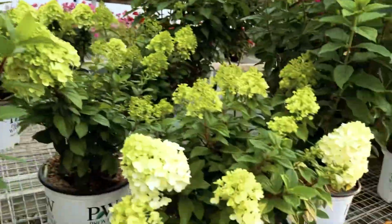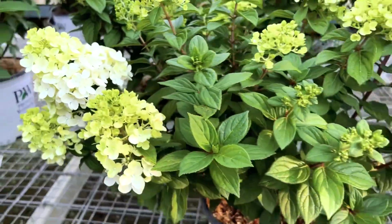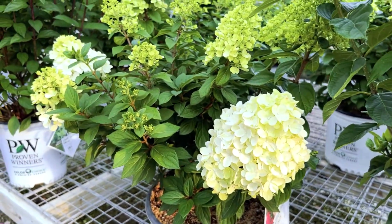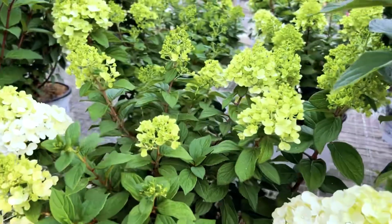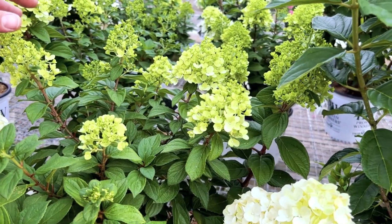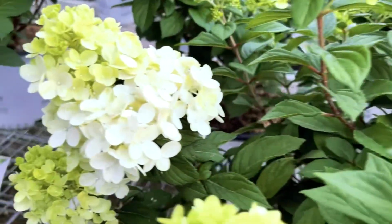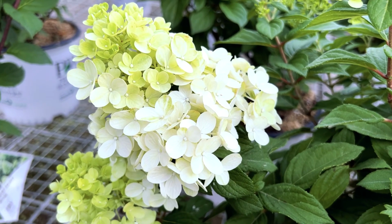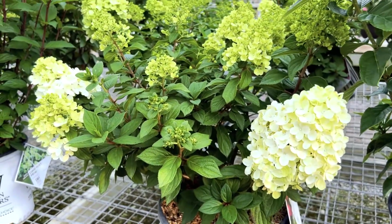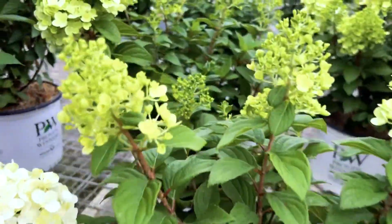Let's see, so we do have over here some of the Little Lime Punch. So this is in the Limelight family. This one's blooming ahead of schedule simply because we had gotten it in. We do have some that we grew ourselves, but of course they're not going to be quite as far along. The whole Limelight family tends to be a later blooming type of hydrangea, but you can see how these flowers are compared to that Quickfire, and this one is going to get a really bright kind of pink red, they call it Hawaiian Punch red, so you can just imagine the color on that one.